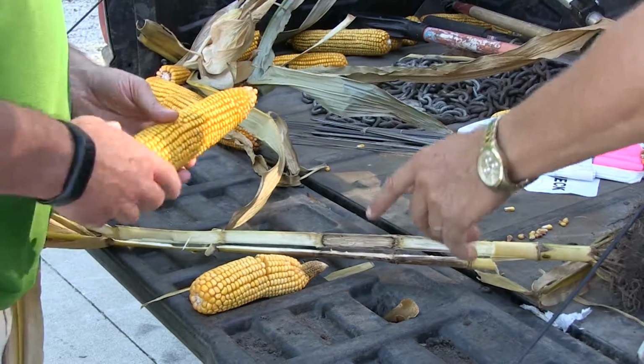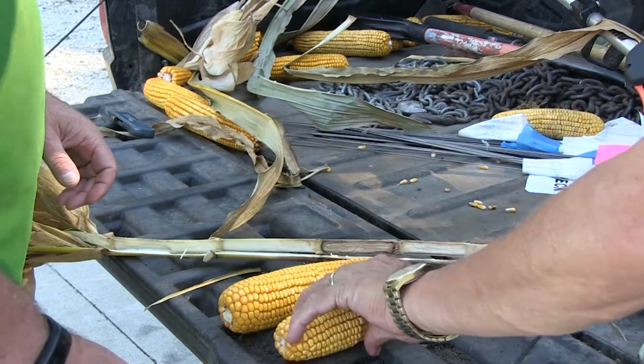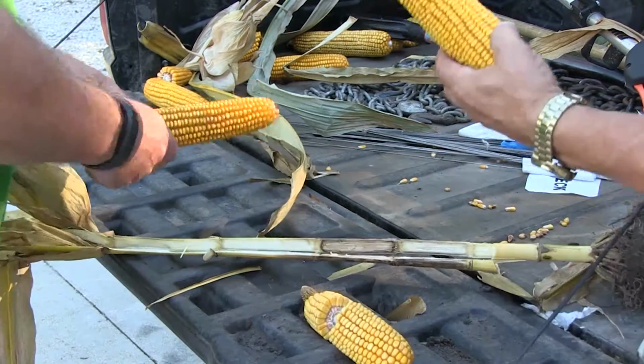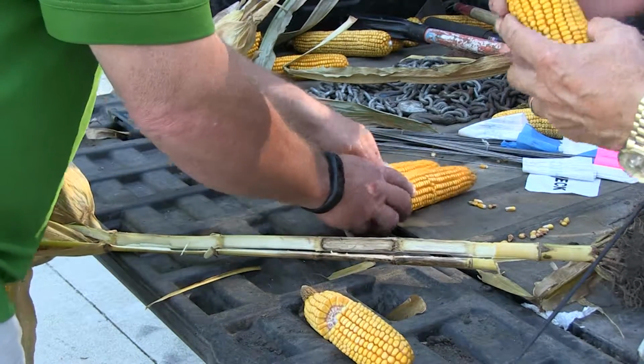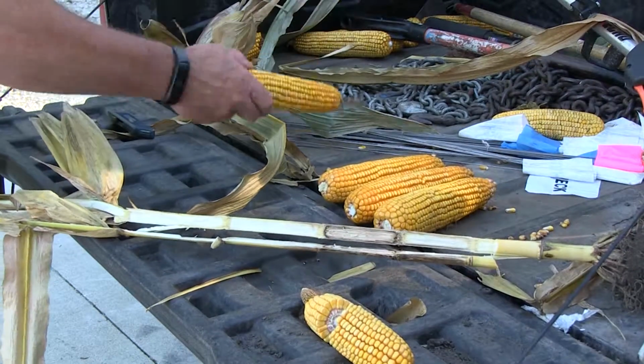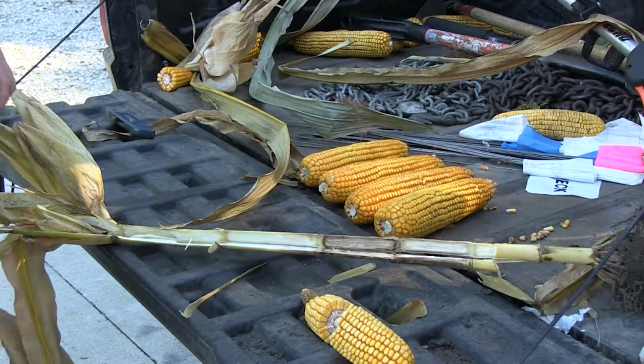But compare the ears. So you've got a choice. This one came from an adjoining field. This one or this one. Yeah, these are all Empruv. Shallow dent, shiny. Seeing is believing. Certainly making a believer out of me.